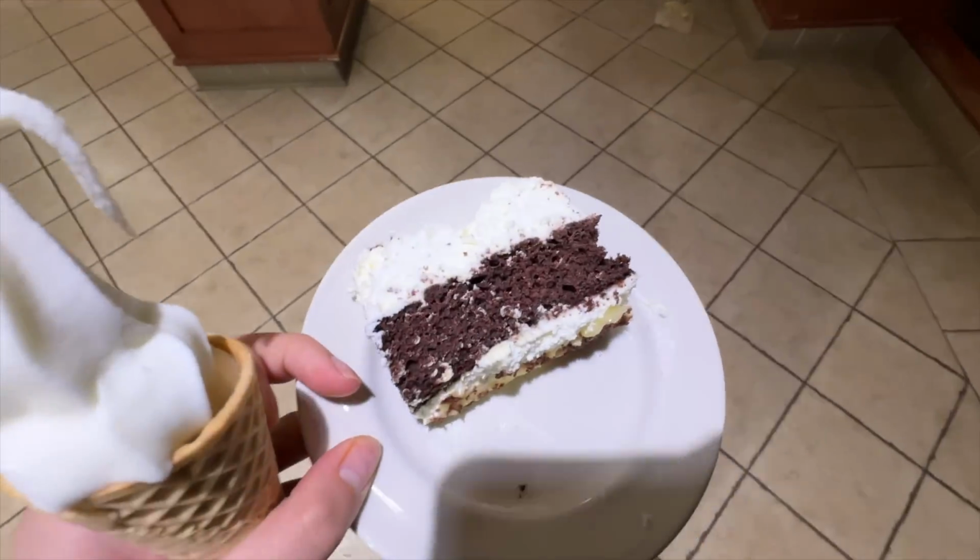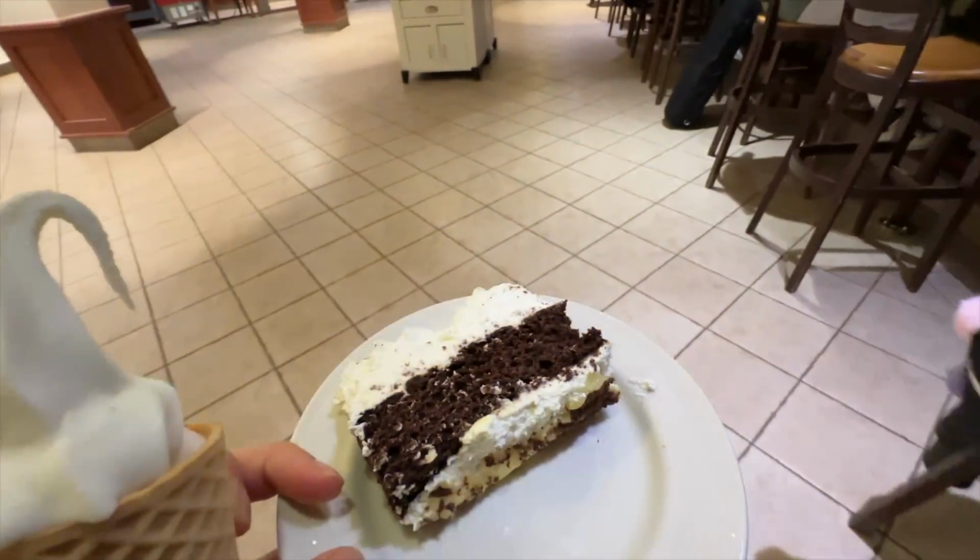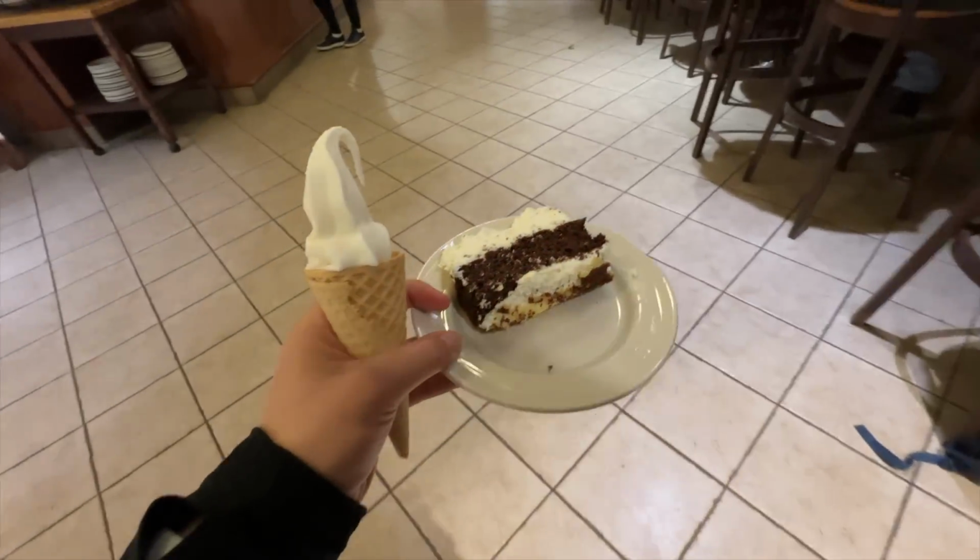And then you always have to end your day off with a sweet treat. I ended up getting a piece of cake, which was really dry and spongy and gross. So I didn't end up eating that. I ate a bite of that, but then I ate a little baby ice cream cone. They have a soft serve machine at V-Dub and I'm absolutely obsessed with it because you can just make your own little soft serve ice creams.